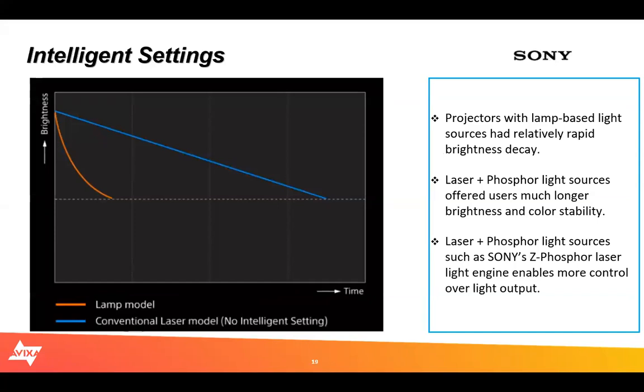Let's take a look now at some of the comparisons with the lamp model and how the brightness or light output changes over time and what intelligence settings it provides as an advantage. So you can see that with a lamp-based model, the brightness decay is fairly rapid over time. With the laser projectors, as we have all come to learn, it has a much longer decay time and can extend the brightness much longer in time. Color stability and brightness is an advantage of the laser projectors.